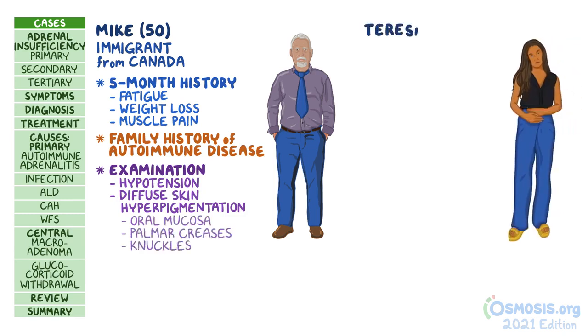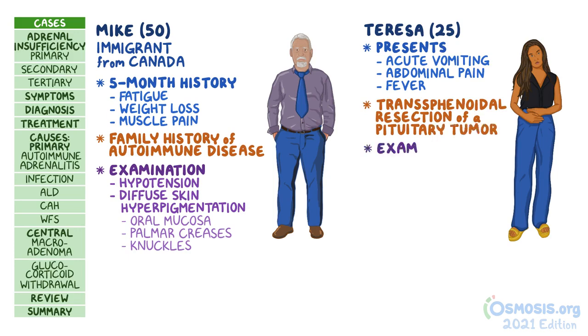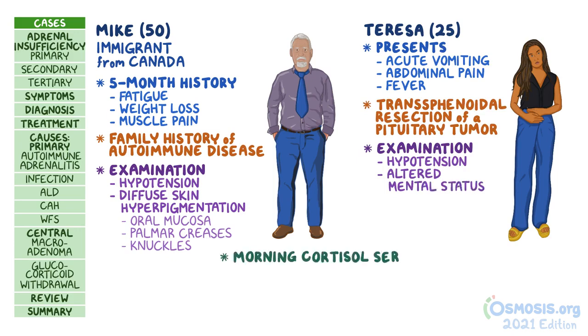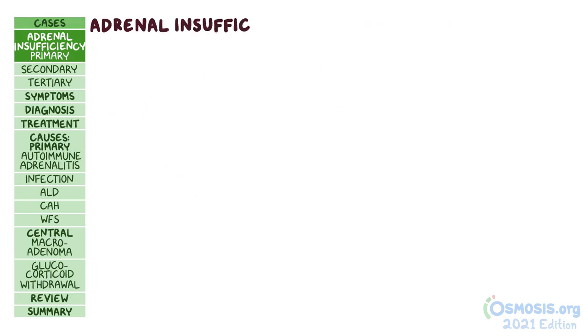Then you see Teresa, a 25-year-old who presents with acute vomiting, abdominal pain, and fever. She was accompanied by her mother, who mentions Teresa recently underwent transsphenoidal resection of a pituitary tumor. Examination reveals severe hypotension and altered mental status. Morning cortisol serum measurements showed decreased levels of serum cortisol in both individuals. Both people have adrenal insufficiency, although their symptoms are very different.